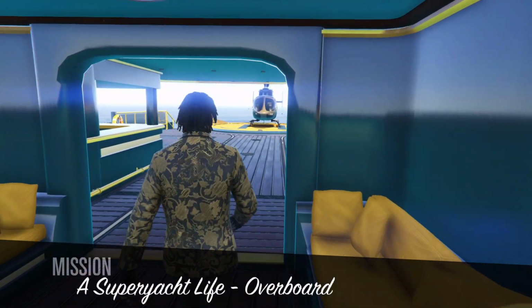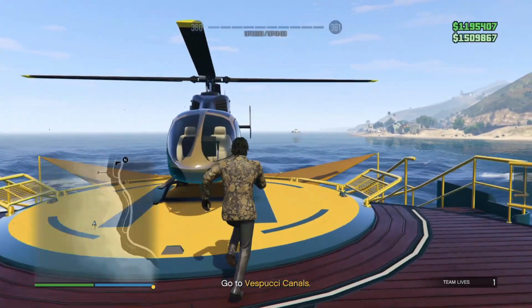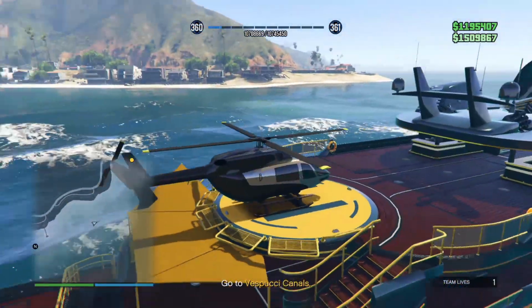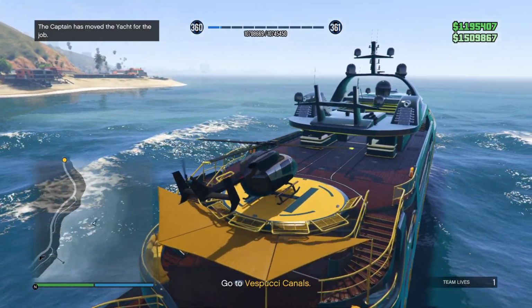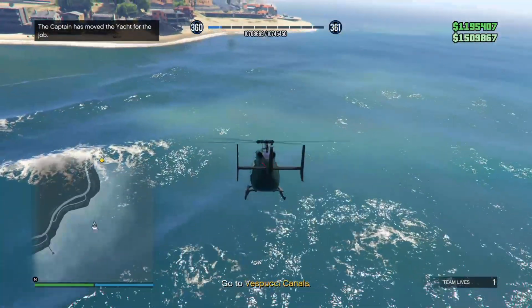So you're pretty much going to spawn out your yacht, and they're going to have you do missions like collecting paperwork. In this one, all you had to do is go to the other side of the map, hop in that nice helicopter that they have on that yacht for you, fly over there, take out some targets, and then simply escape the police. So it wasn't a hard mission.